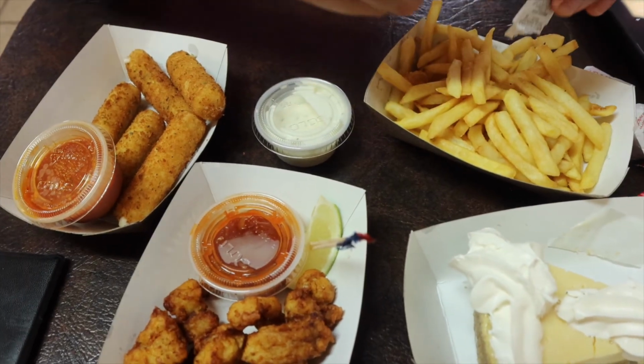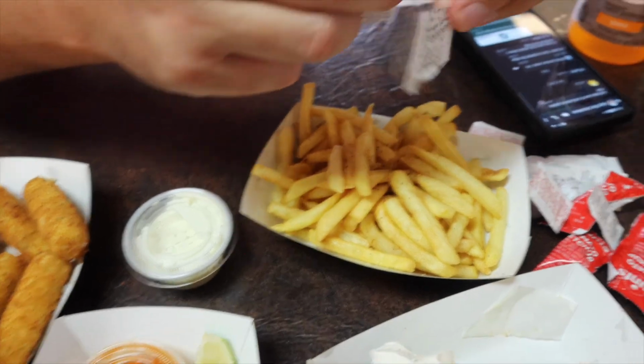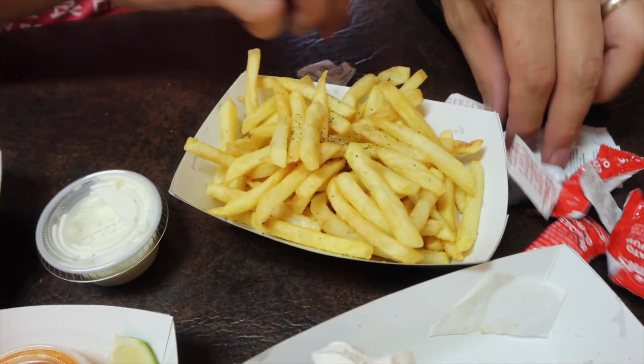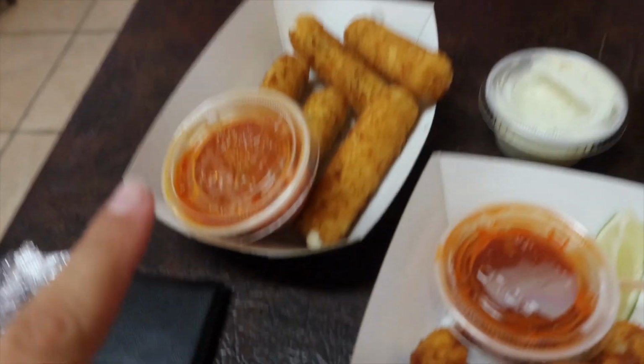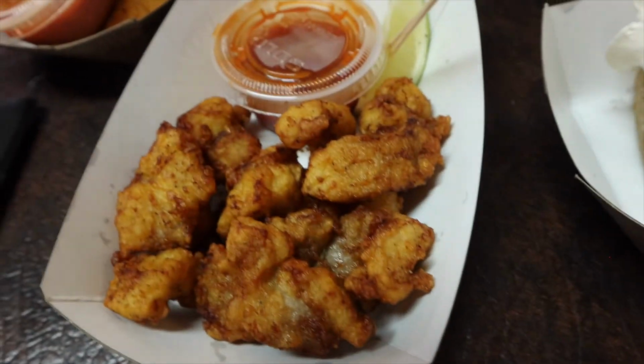All right, guys. So we got some lunch. Lewis is already getting his fries ready. For some reason, he likes to put pepper on his fries, but we love them anyway. I got the mozzarella sticks and the key lime pie right here. And Lewis got the gator bites. So we're going to dig in and see what we like the most.